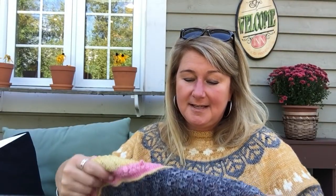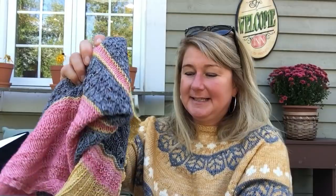I am a knitting nerd, clearly. I got a ton done this summer. It was so nice to be able to put in so much knitting time. But now it's crunch time for Christmas knitting. So I do have some WIPs to show you as well.